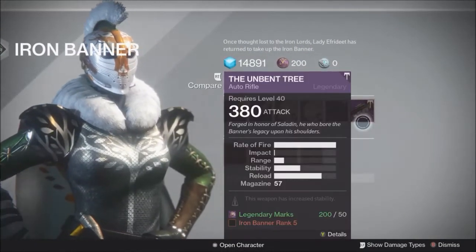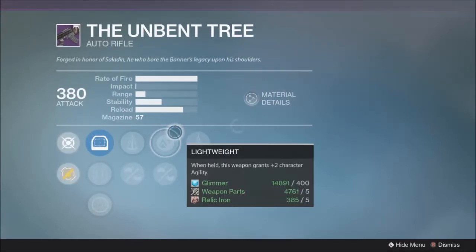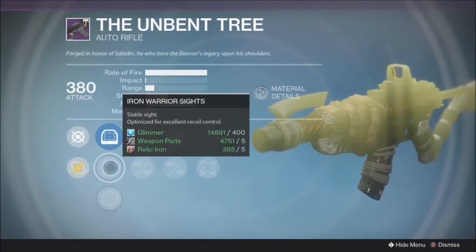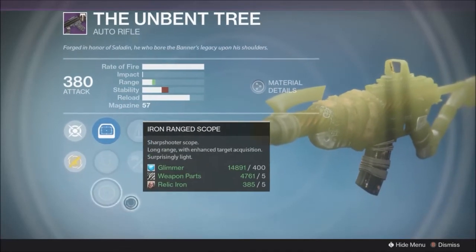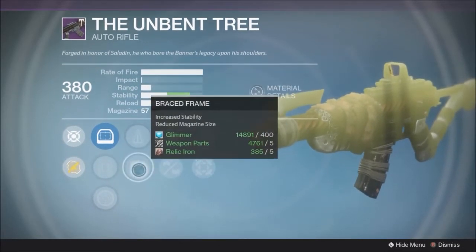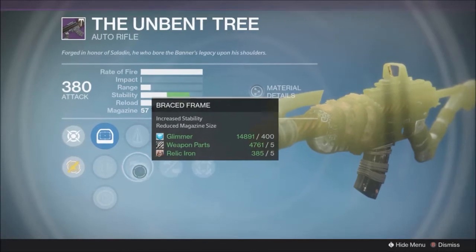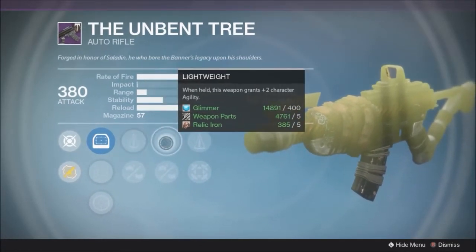Go ahead and talk about the Unbent Tree now. Everything from the Iron Banner is innuendo, if you haven't figured this out. The Unbent Tree, the Proud Spire, etc. Alright, moving into this, we have the Iron Red Dot, the Iron Warrior Sights, and the Iron Range Scope. This is all preference. Perfect balance or braced frame. I would probably go with braced frame. The magazine size is quite large, even for a pea shooter, so just go ahead and pick up braced frame if you want it, or perfect balance if you don't want to deal with the reduced magazine size.